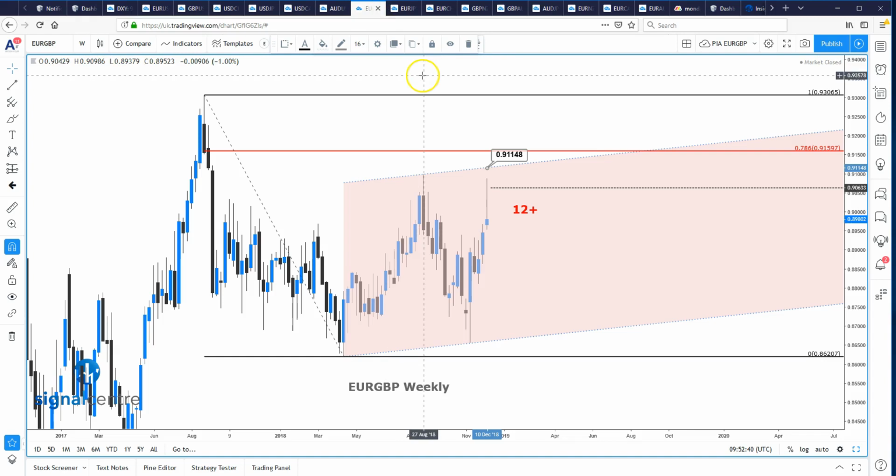Euro sterling. And again, I've just highlighted a 12 plus here. This level here, 90.65, is the 8 reading. So basically, for that 12 plus to work, if you like, we have to trade above that 90.65 level. Normally, when we see a pin bar like this, we'd at least have a downward bias.